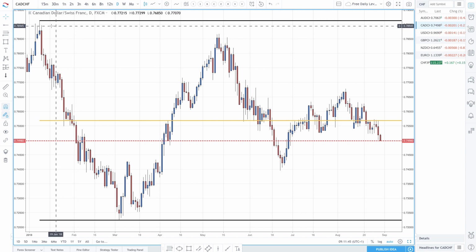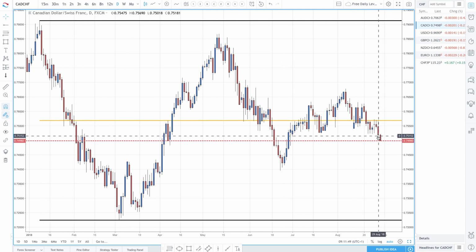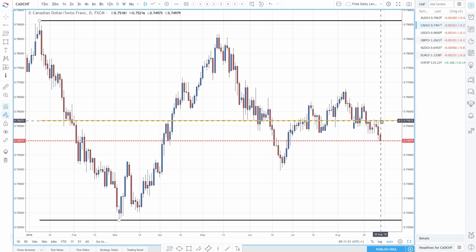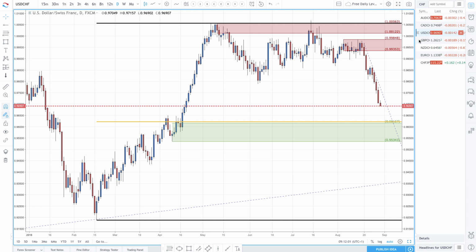The Canadian dollar from 2018 highs to 2018 lows is below fair value, it's going into the expensive area, right? So this is more of a cheaper area for the Canadian dollar. The dollar Swiss is more still into the expensive area, to be fair, but it's coming down and it's getting more expensive for the Swiss franc. I do like this level right here. If we can get down here, it'd be brilliant.